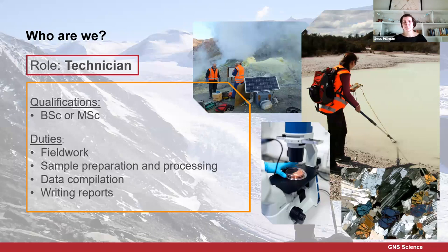So we have technicians who have joined GNS, for example, with a bachelor's and have then gone on to do master's degrees part-time while they're working at GNS. And so as well as doing field work, technicians are really heavily involved in sample preparation and processing back in our labs, data compilation, helping to write up reports and everything in that. And that's quite a big range of things as well. So we have field work on places like White Island, for example, but also just lots of lab-based work. So preparing samples, processing, running analytical techniques, all sorts of things.